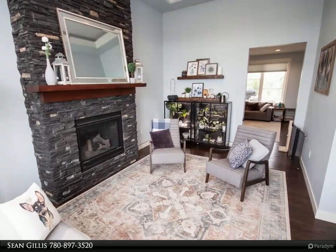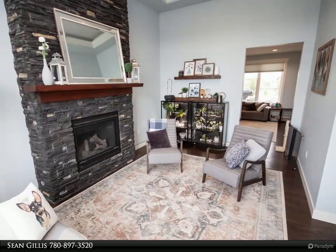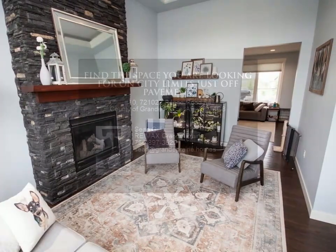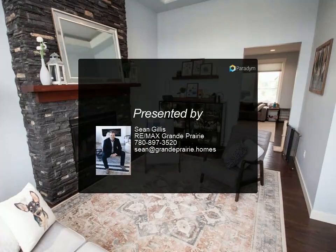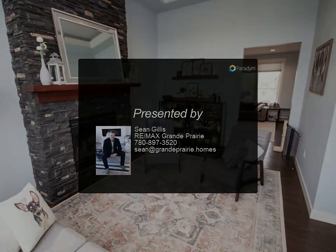Home is integrated with speakers, high-efficient furnace and water heater, city water, county taxes, hardy board exterior, fire pit area, large sun deck off the back with glass rails.